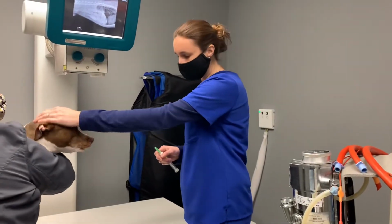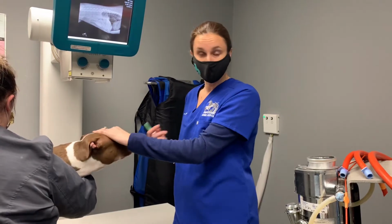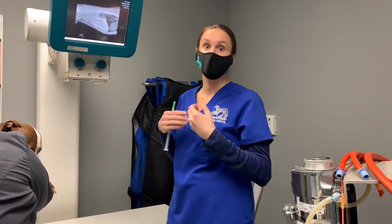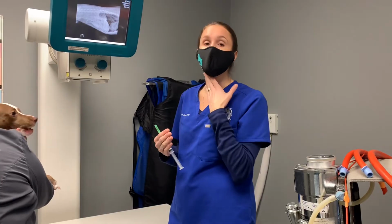So we are going to anesthetize this girl. She has been coughing and hacking a little bit at home, and her mom thought she might have swallowed something and had something stuck in her esophagus. I'll be honest, oftentimes that's not the case. We have lots of owners that are concerned. We did take some x-rays, and this girl actually does have some suspicious material in the cranial part of her esophagus.